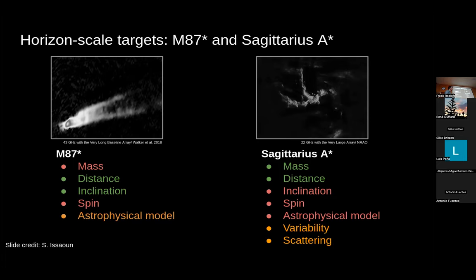And we also know various properties of these two black holes to varying degrees, and that's indicated with these colors here. So for M87, especially before the EHT observations, we didn't know the mass very well. It was a factor two uncertainty. We did have a good handle on the distance and the inclination with respect to the black hole spin axis, because we see the direction in which the jet is being launched. We still don't have a good handle on the spin of M87, and we have a bit of a handle on the astrophysical model, again, from the jet observations.